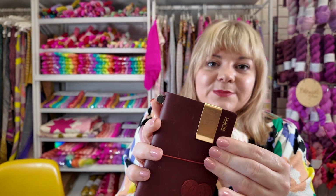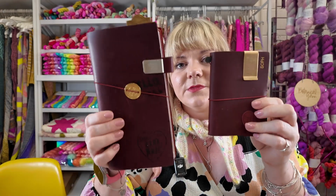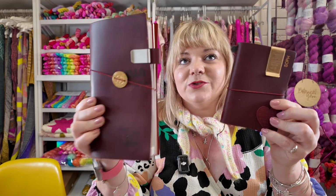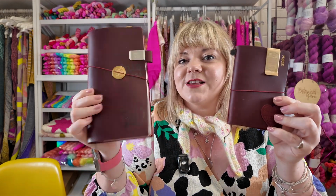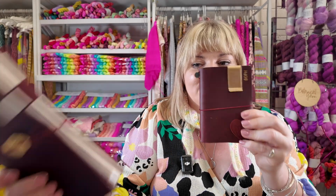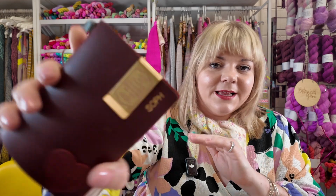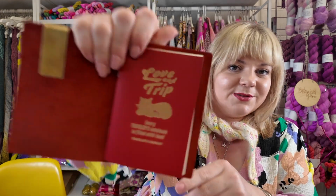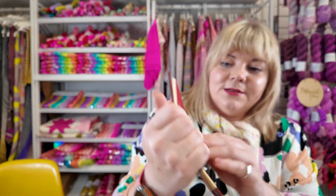This is the passport style. If you're umming and ahhing between the passport and the regular size, I would go regular, just because you can fit so much more in. And then when you're used to the regular size, if you want to delve into the passport world, go for it. I also had mine embossed, which I'm really pleased about. And yeah, just some more stamping in there. The Love and Trip edition comes with this amazing foiled cover.